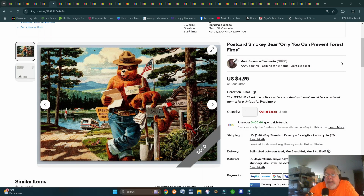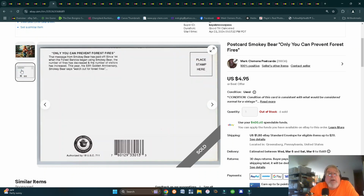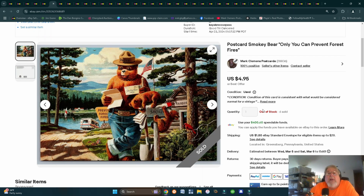Okay, next up we have a fellow who everybody knows. It is Smokey the Bear, and it says, "Only you can prevent forest fires." Here we see Smokey getting the mail at his mailbox as the postman has just left. And we can see some little bear cubs crawling on the mailbox. This is actually a Continental era postcard. It is postally unused. And I had several of these, six to be exact, and this was the last one. I am sold out of them now. This one sold for $4.95.